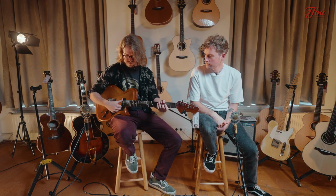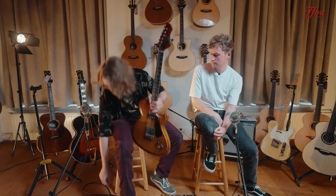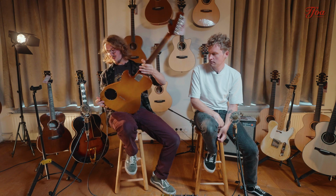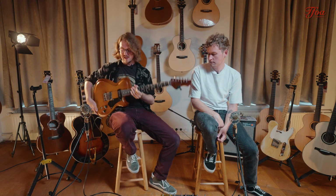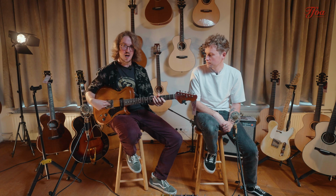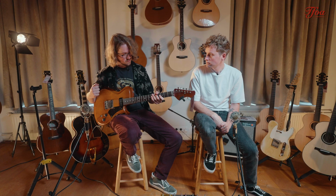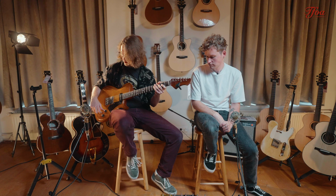And well, I think maybe I should play a little bit straight away, just to give you an idea of some of the different pickups, which by the way are Fralin pickups. It's the Fralin high output Tele bridge, and it's the Fralin P90. Other than that, a few details. We'll talk about those in just a sec.